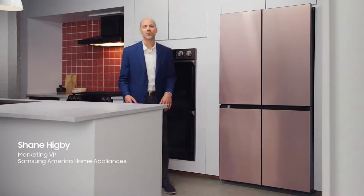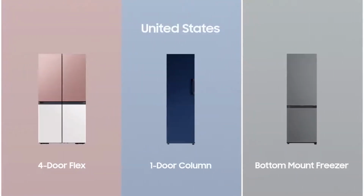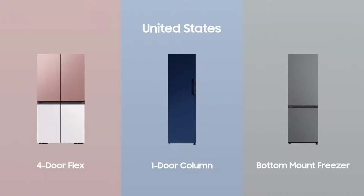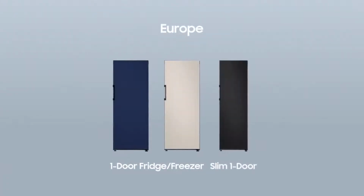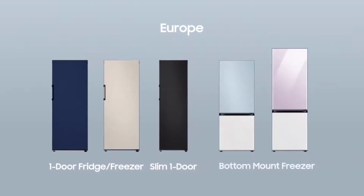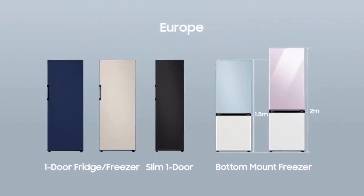Starting with the US, we are launching 3 configurations: a 4-door flex, a 1-door column style, and a bottom-mount freezer model. In Europe, Bespoke is available in 1-door and slim 1-door options, and bottom-mount freezer models in 1.8 meter and 2 meter options. So, no matter your lifestyle, Bespoke has the modularity and flexibility you need.